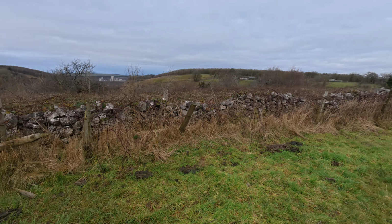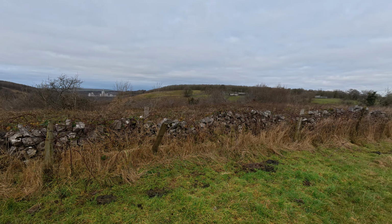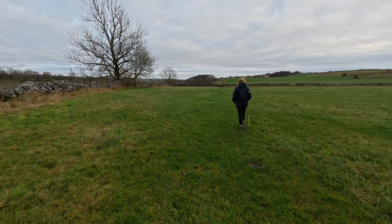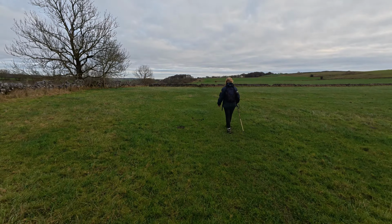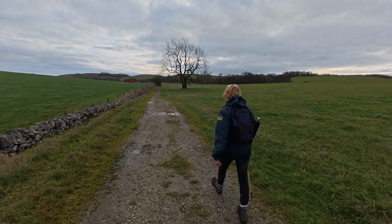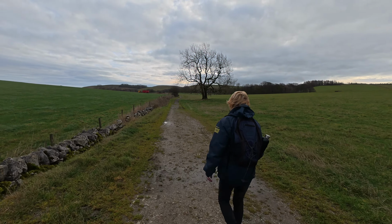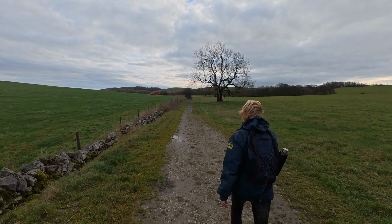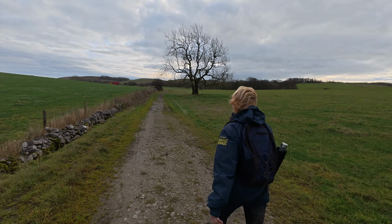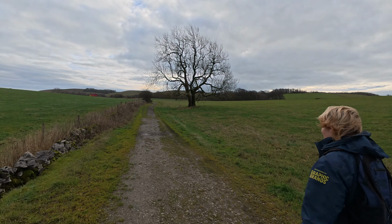A bit blowy up here now. See the remote farmhouse over there. Must be hard in the winter farming up here and living up here. And another change of scenery. Now across a track going across farmland. Farmer over there in the distance spreading or unloading his muck. It's quite varied, this walk. And there's almost a glimmer of sunlight coming out. Only a glimmer.